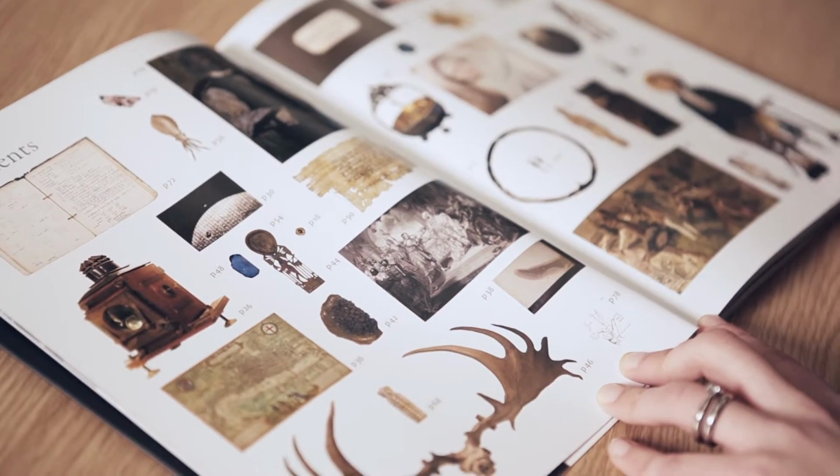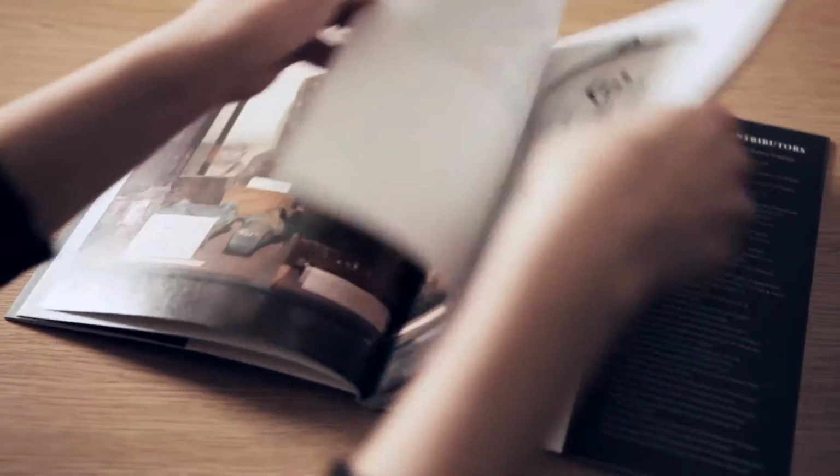Since approaching UCL Press, we've had a quite informal relationship, in the sense that we have conversations through email, through face-to-face meetings, and the project's really developing quite organically in discussion. So I've been very impressed with the format and the setup so far.